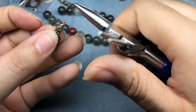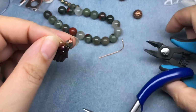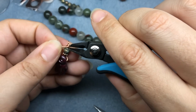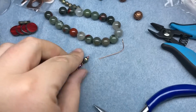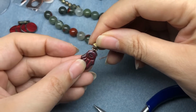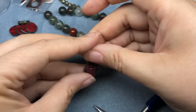Good thing about it, it's double-sided. And I'll just bring that around the back and snip my wire. I don't know that this is going to be super bright against the rest of the bracelet, so I'm not going to patina it right now, but if it tends to be too bright on the bracelet, then I will patina it. So I'm going to set that aside for a moment.